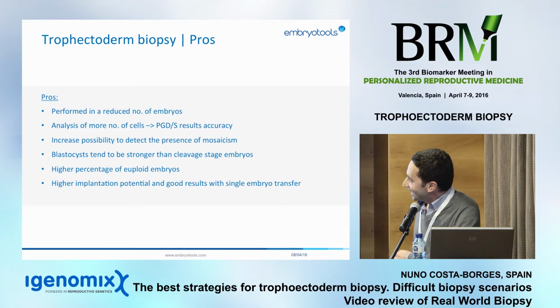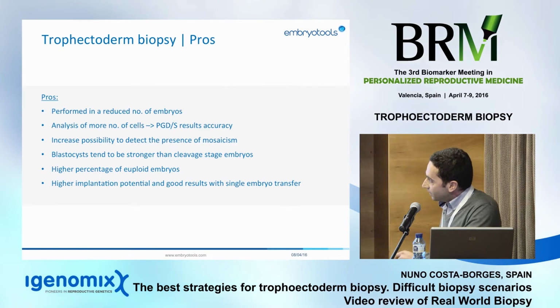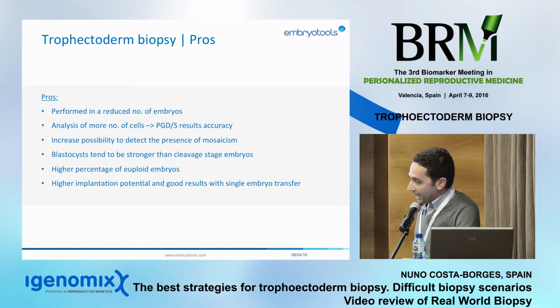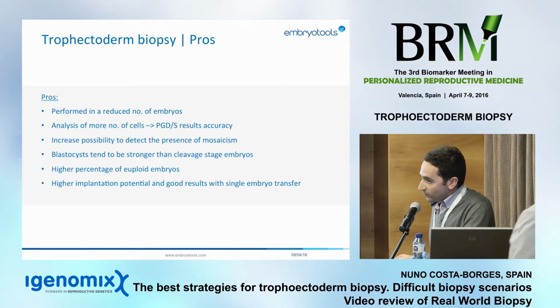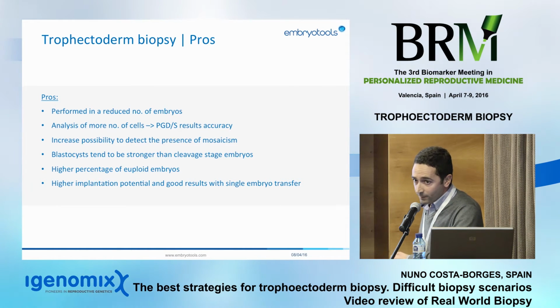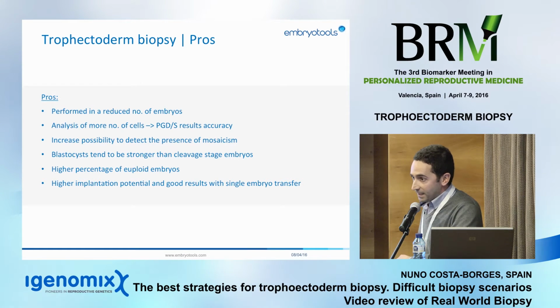As Maria Eugenia also mentioned, among the embryos that we biopsy we have a higher percentage of euploid ones, because some of the chaotic ones, as I mentioned before, don't develop up to the blastocyst. And with blastocysts we can have a higher implantation potential, and this allows us to transfer embryos one by one with single embryo transfer and get very good results, which is also important because today it's not considered a success if we have a high multiple pregnancy rate. So the tendency is to transfer normal embryos, but one by one until the patient gets pregnant.